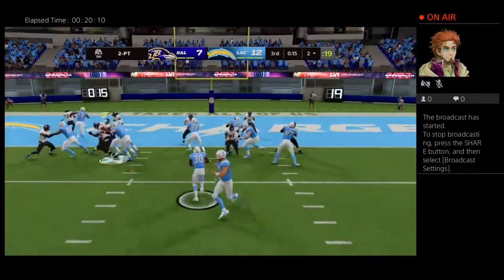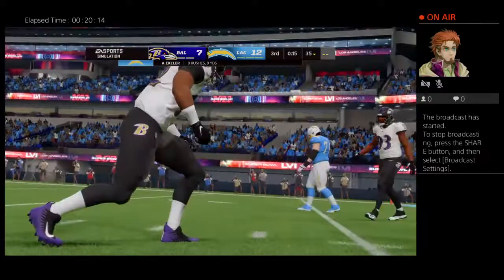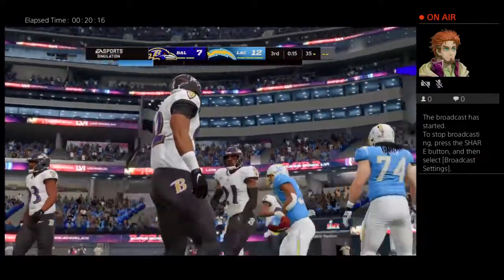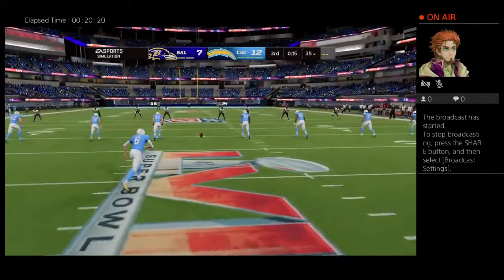Not at all. When you put the ball in the end zone on a takeaway, take the points and keep moving. So the defense gets the stop.